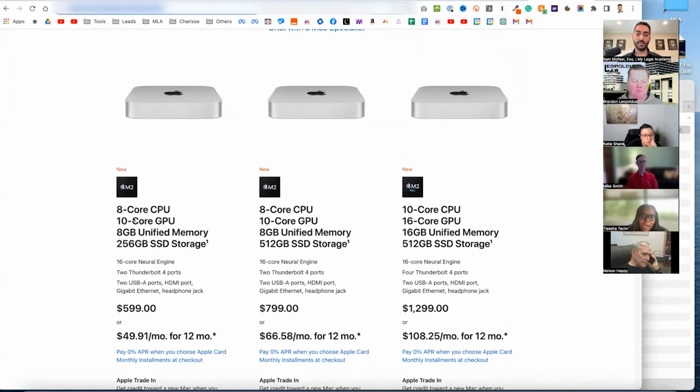The way this Mac Mini works is it's just a computer. You still have to plug an external monitor into it. It's a small little computer, a size like this, and it's great.